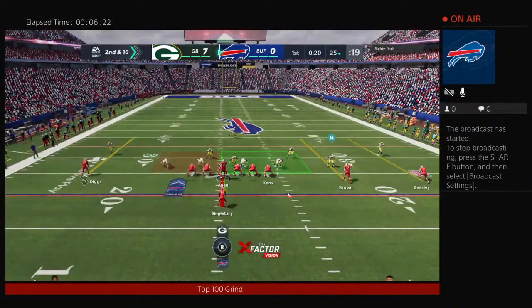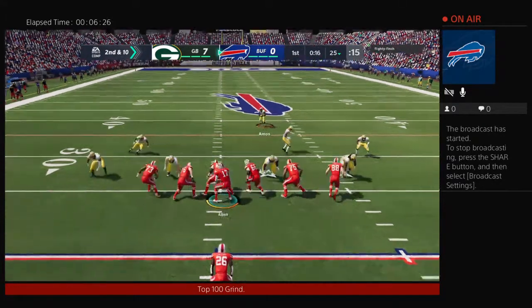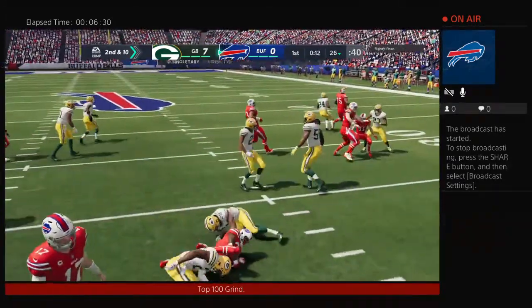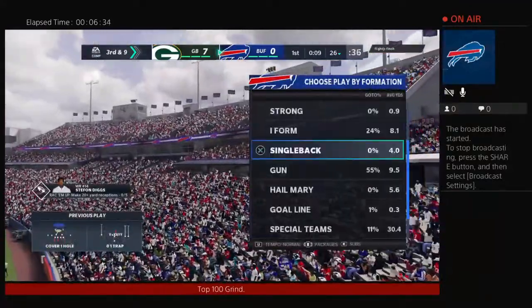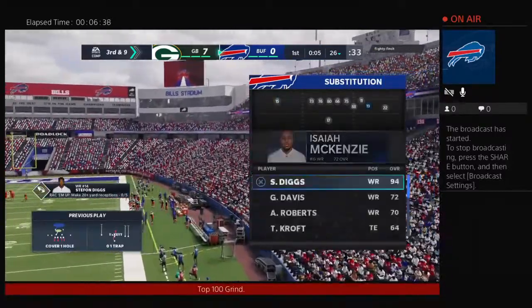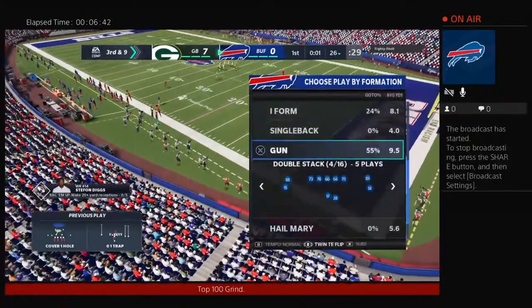For no gain. Now they'll try again from the 25 on 2nd and 10. Devin Singletary with his first carry of the game. And not much to speak of. Call it a 1-yard gain up to the 26. They do get a yard there, but only a yard. Leaves them with 3rd and 9 looming. Brings up 3rd down and 9.